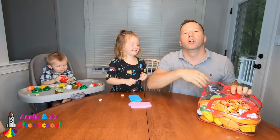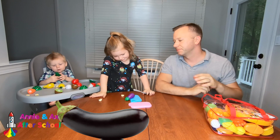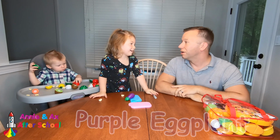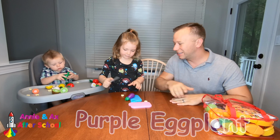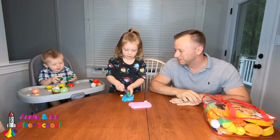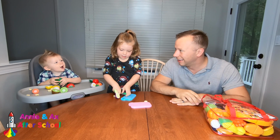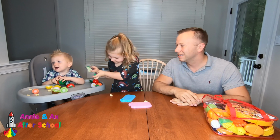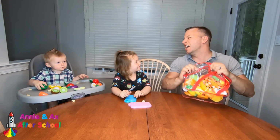What vegetable is this? And give me the color. Okay, you got purple. Eggplant. Very good. High five. Good job, Annie. Go ahead and cut it. Dada, what's going on, Axe? And it's yellow on the inside. Very good. All right, for number 10.